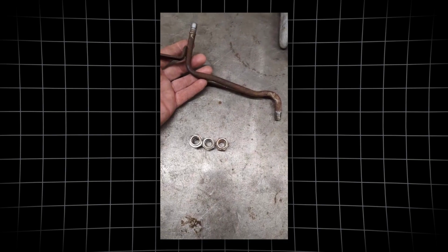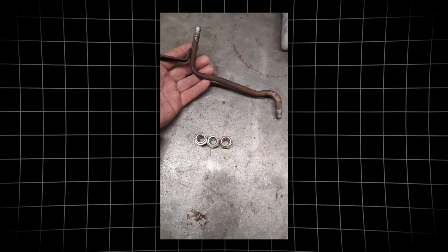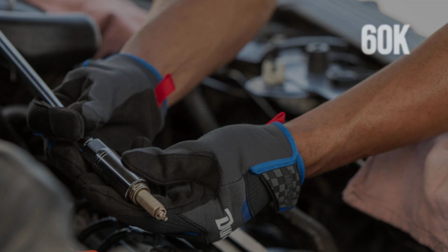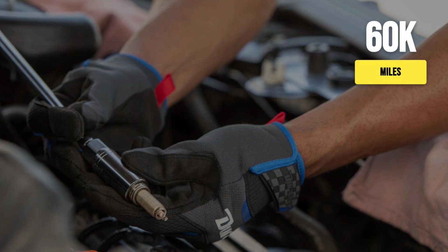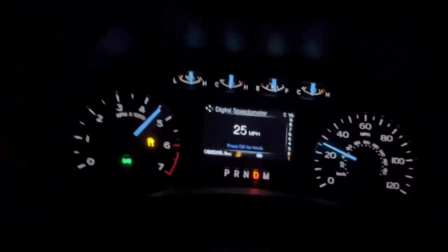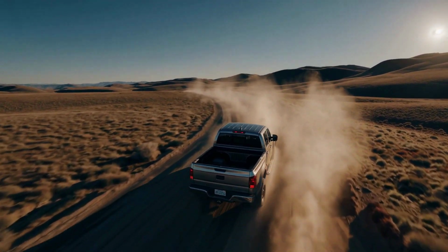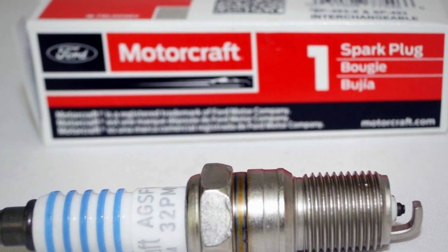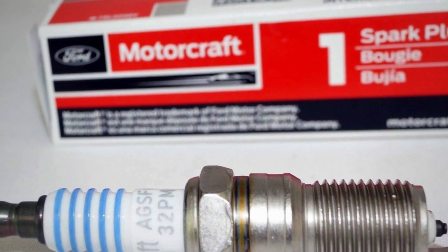But for the EcoBoost engines, the 2.7-liter and 3.5-liter turbocharged motors, those plugs work much harder under boost pressure. Ford recommends changing them at 60,000 miles. Owners report real noticeable improvements in throttle response and fuel economy when they stick to that schedule. When it is time to replace them, use the original Motorcraft plugs, not just the same type.